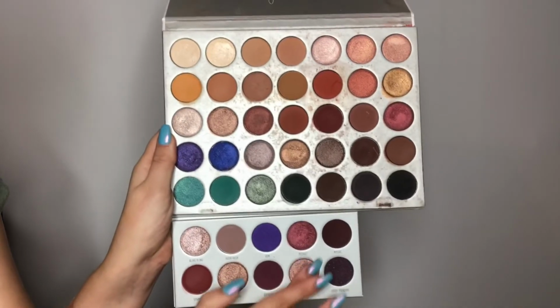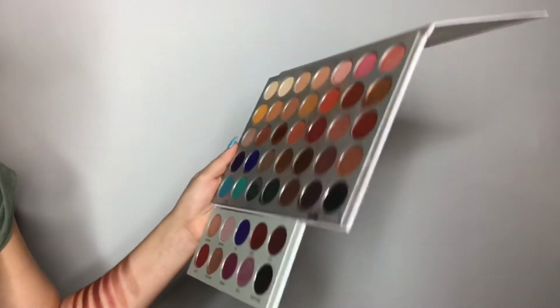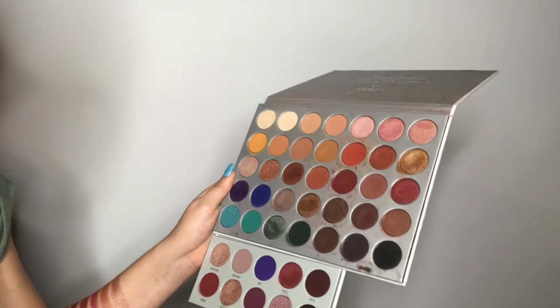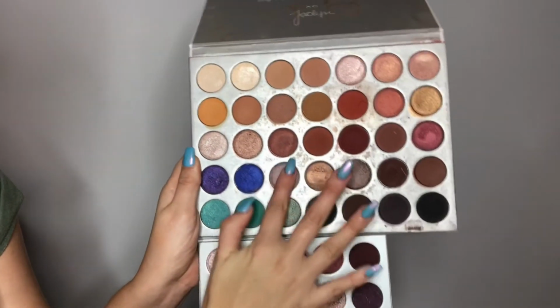I went to swatch the shade Ballsy, and I couldn't really pick a color that was comparable to that in the original palette. So I'm not even going to bother trying to figure out which one it was, because they're not the same by any means.